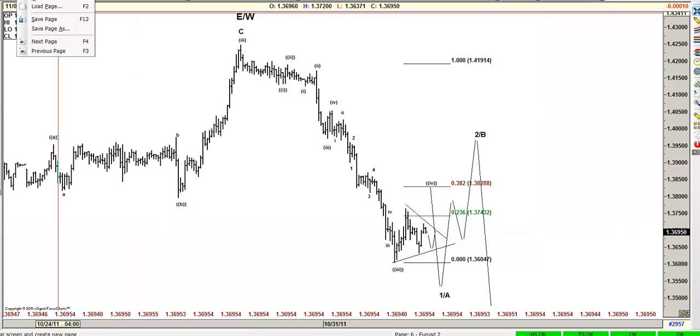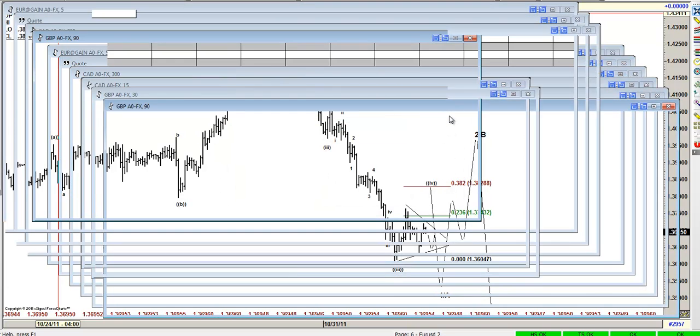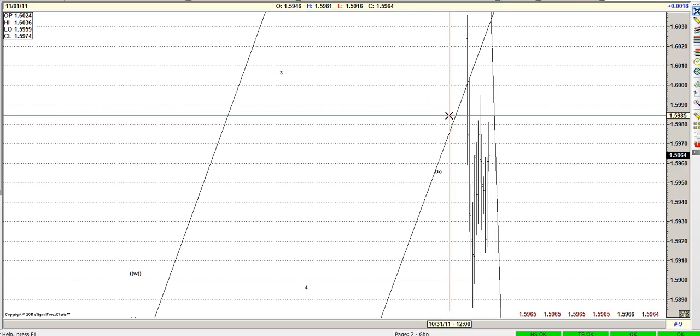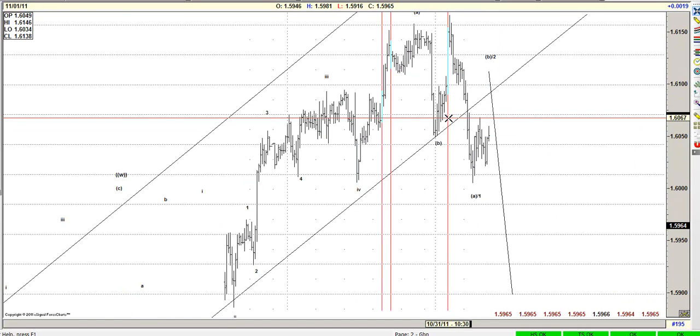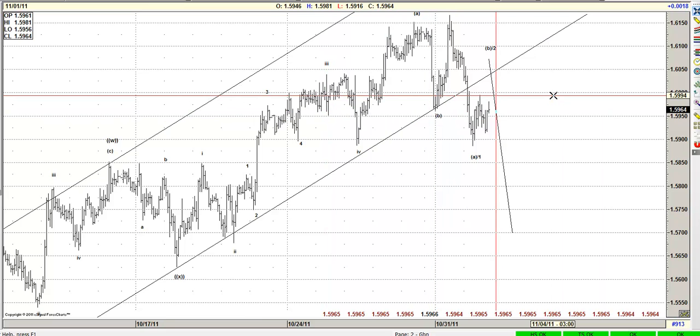It's the same pattern all over again with an exception of cable. You know, guys, cable sometimes goes in its own world, and this time I believe cable is leading the pack.